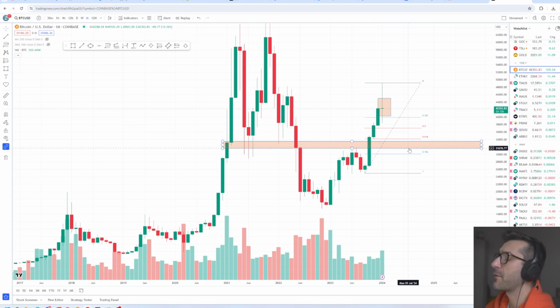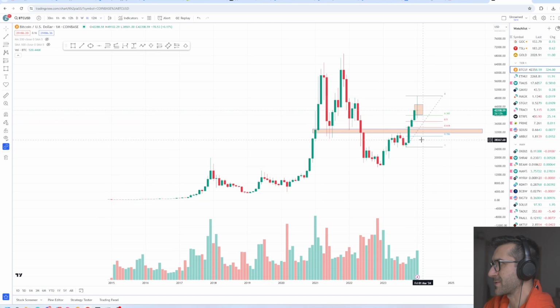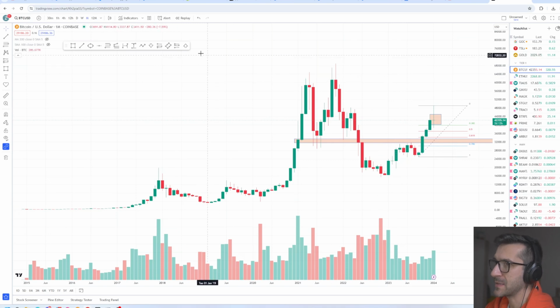I would love to buy a lot more Bitcoin at these lower prices. However, judging by everything, from what's happening with the ETF and what's been happening on the crypto market in general, I am not quite sure we're going to get this type of retracement.